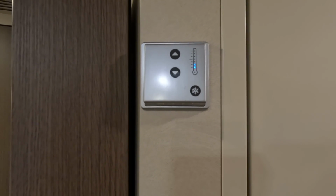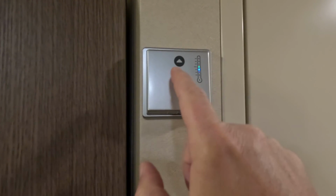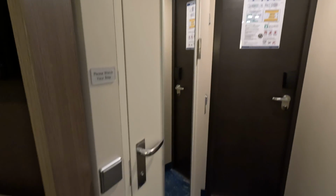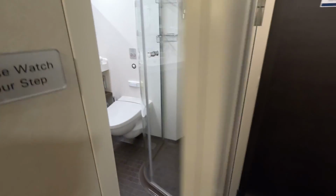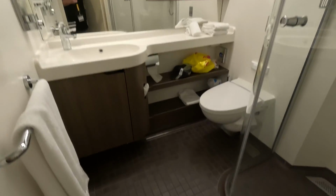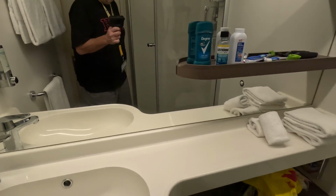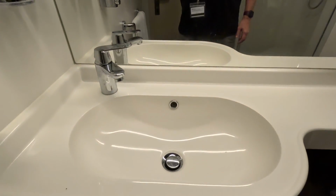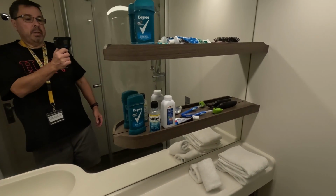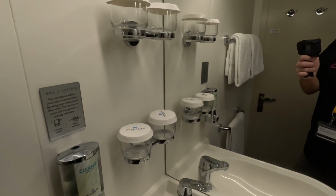And then these are the controls for the heating and cooling. No numbers, just go up or down if you want it hotter or cooler. A mirror here on the bathroom door. This is the bathroom. It's actually a pretty good size. It's not too bad. So you come in, have your sink, a lot of counter space here. You have 2 shelves to put things on, big mirror, 4 glasses.